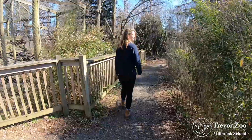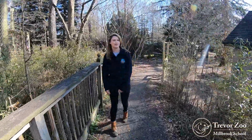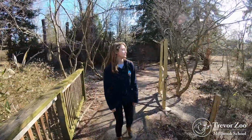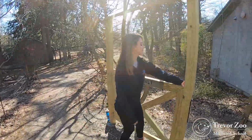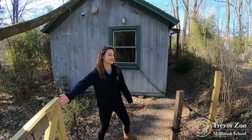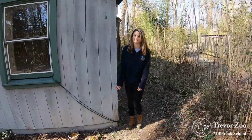So we currently have 3 pandas at the Trevor Zoo. We have 2 on exhibit. Their names are Barry and Zhu. But we also have an older male named Cyril who lives off exhibit. Cyril is currently 18 years old, so he doesn't really like to climb on the branches and the perching too much, so he lives in his own little bachelor suite.